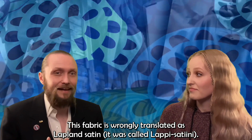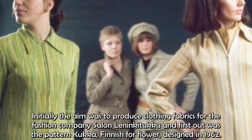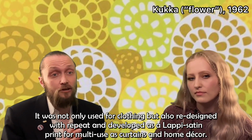And initially, the aim was to produce clothing fabrics for the fashion company Salon Leninkituku. Sorry, old Finnish. It's hard to pronounce. And first out was the pattern Kukka, Finnish for flower, designed in 1962. And it was not only used for clothing, but also redesigned with repeat and developed as Lapis satin print for multi-use as curtains and home decor.